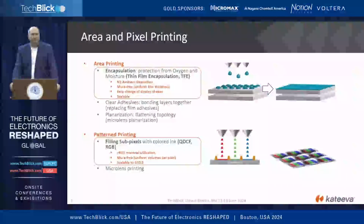So big picture, we call our printing two different printing techniques, area printing versus pixel printing. And really, I should have said pattern printing, because the printers can do a lot more than just display, right? But as you can see, there are other opportunities in the display industry, at least, for area printing, including multi-lens planarization or optical clear adhesive, which is like a clear, thin, uniform coated film. And that's what we excel at, basically making these thin films extremely uniform.